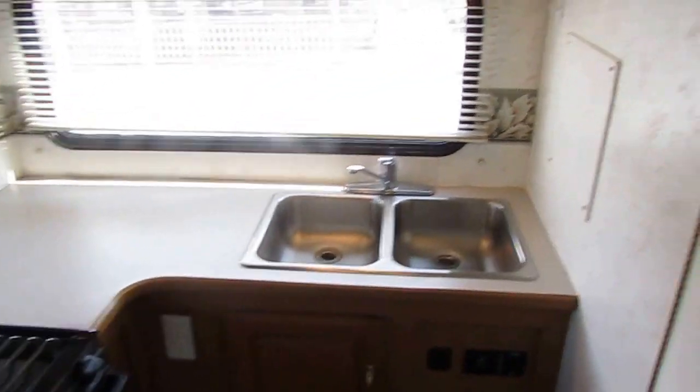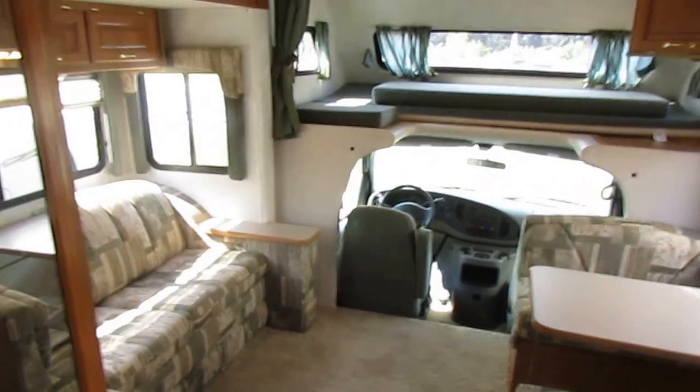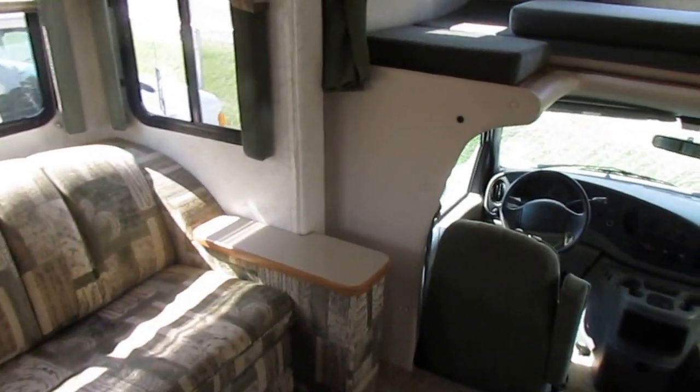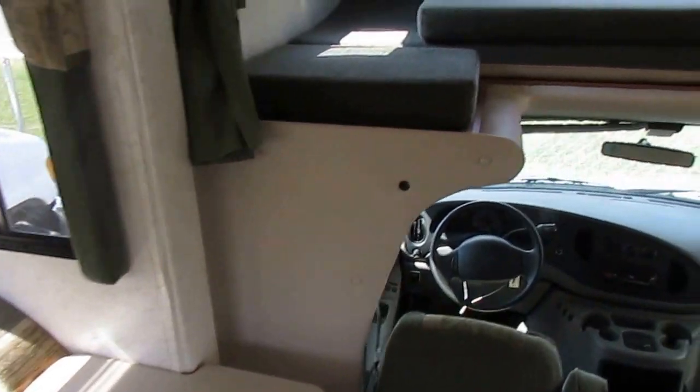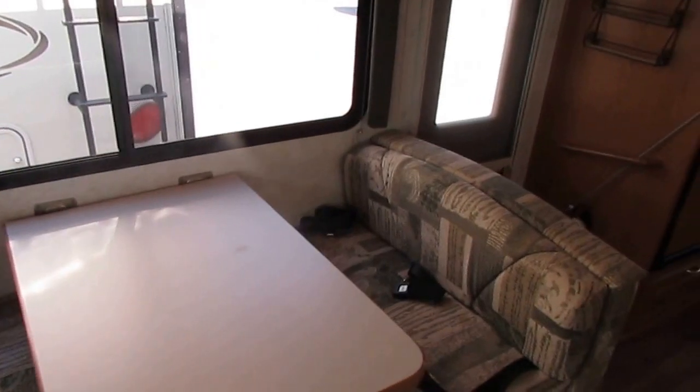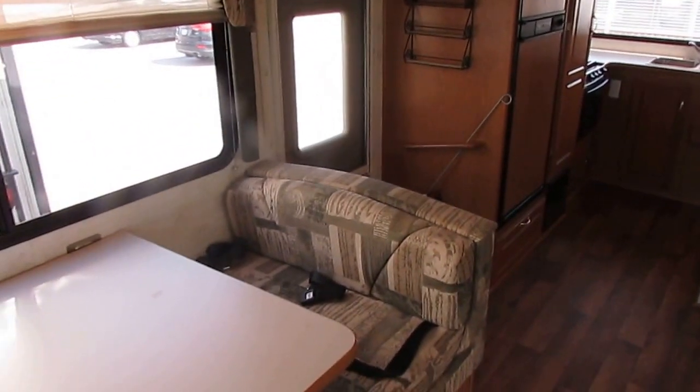These folks that traded this in were just using it. I can't imagine it needing anything. But, again, I'm not an RV tech. I haven't hooked water up to it. I haven't turned on the propane. I haven't done any of that stuff, folks. And we will do all that when we check this thing out when it goes to our service department. But like I said, we don't check them out until we sell them.